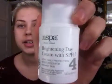Anyway, I haven't done anything to my face at all, it's completely blank. So I'm going to start off with some moisturiser, which I always do. I'm using the Spa Brightening Day Cream at the moment. It smells really nice and I feel like it really gives my skin some glow, which I love. I've got clean hands and a clean face, and I just put this on all over. Depending on how dry my skin is, I use one or two pumps of this, and I usually just dot it around my face where I need it.